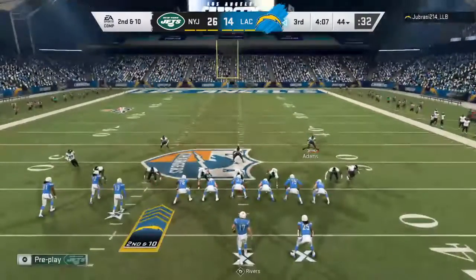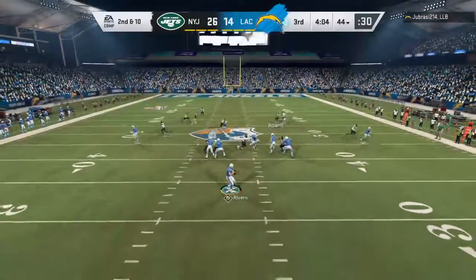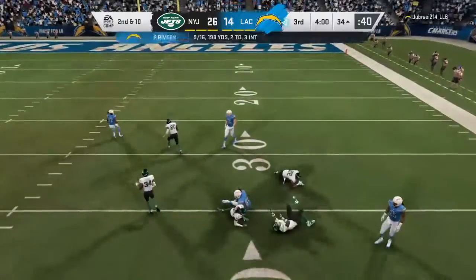Here's 2nd and 10. That's when he used to be fucking over me. See when Phillip Rivers get hot? Shit. Going again. Putting everything right where it needs to be. Open man, I don't know what you gotta do to get him. He's hot.